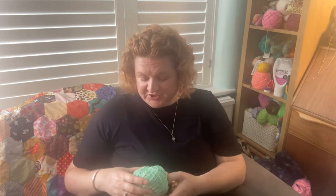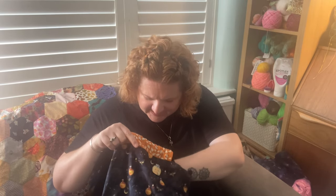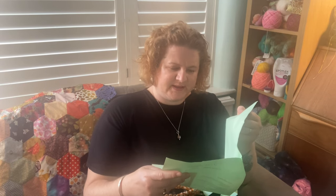So the project that I am making, well, that's very messy. The project that I am making is the virus shawl. I don't even know who that's by. Does it say on the chart? Crochet pattern, Woolpedia, it says.